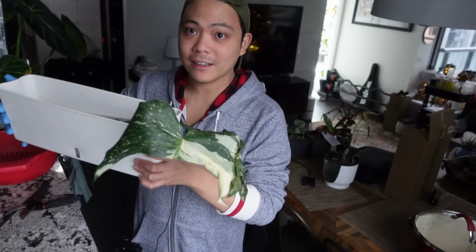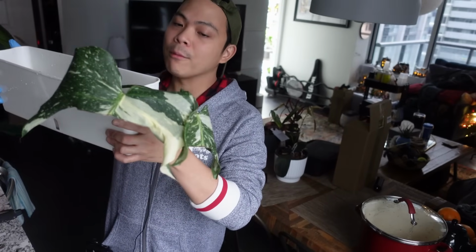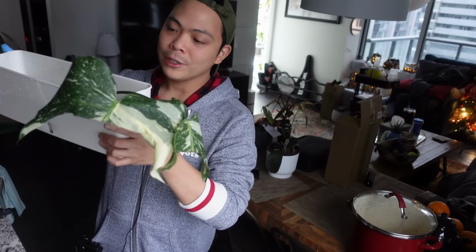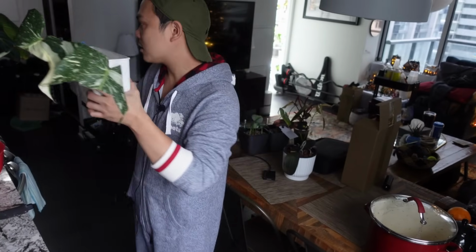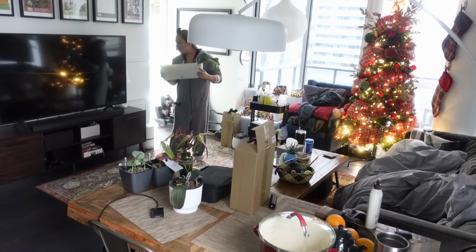I'm gonna put this back under the grow light. The leaves are almost touching the grow light. She's living on the floor. And yeah, let's keep our fingers crossed for these ties. This is so weird. It's like following me.